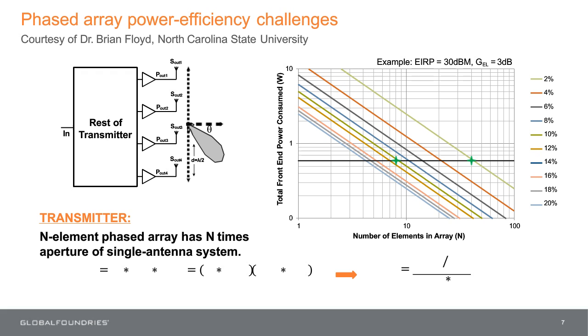If you can only manage 2% efficiency, you're going to need to throw a 40-element array at this. And that, as I said before, in a lot of applications is simply not an option. If you look at a handheld application, for instance, it is really not an option to put a 40-element array into a handheld device. It simply becomes too complex. And it also becomes a challenge to manage the losses associated with that as you move forward as well.